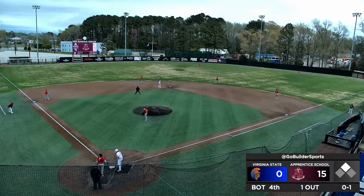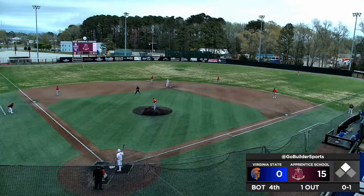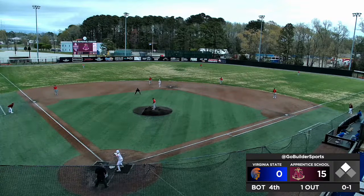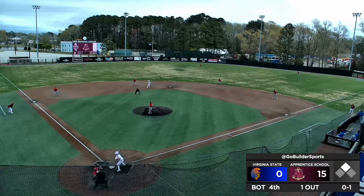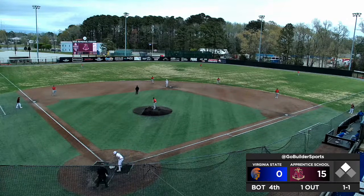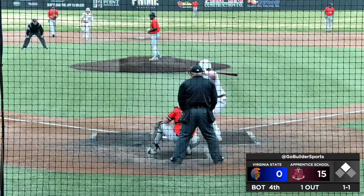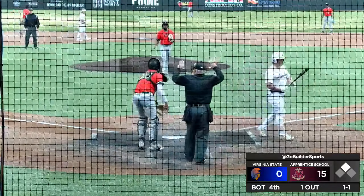First pitch to Redmond is a strike. Nick is a starting pitcher for the Builders. This might be first at bat I've seen for Redmond in his 4 years as a Builder. Second pitch was a ball outside. Swing and a miss for strike 2.